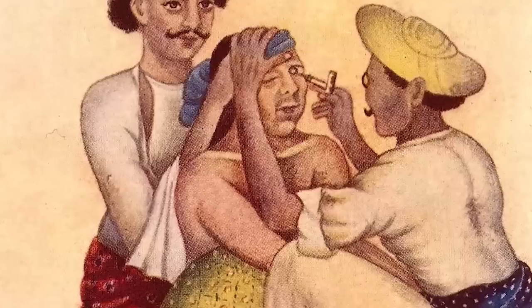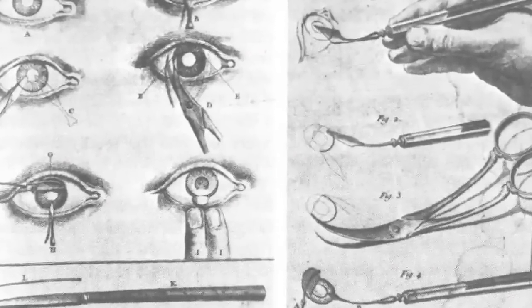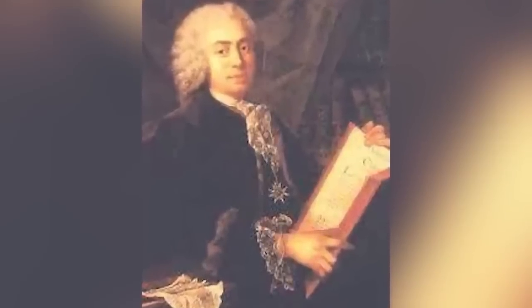The oldest tools found in Egypt tell us that 4,000 years ago, this was the first time it had been done. But afterwards, evidence of couching was found all over the world. Now, it wasn't until 1747 that Jacques Daniel, a doctor in France, performed the first ever cataract extraction surgery in a modern sense. He was the OG. Every method sounds wildly uncomfortable. If you've been through this, like Kyle has, kudos.